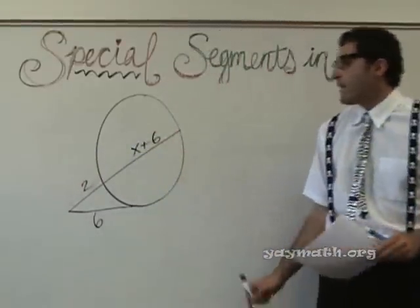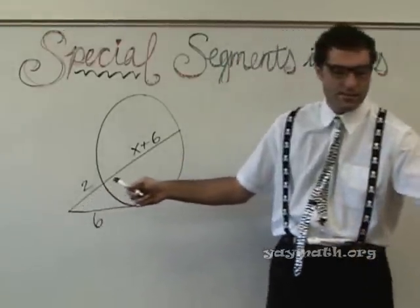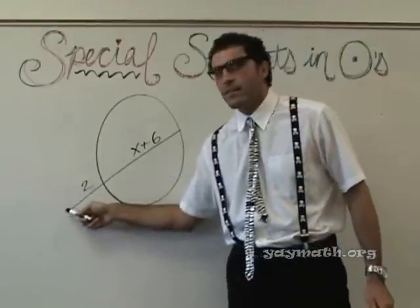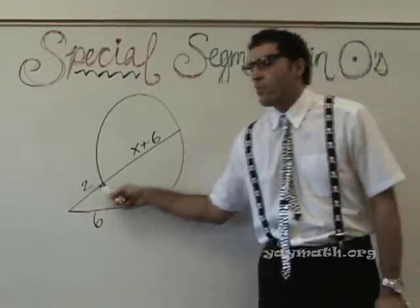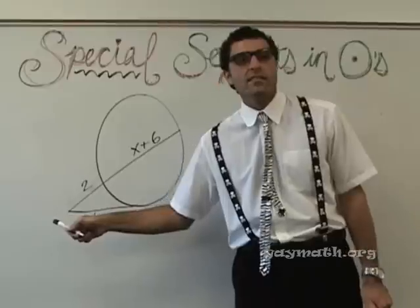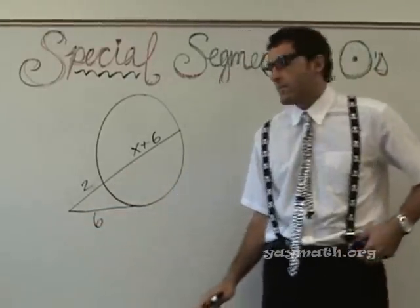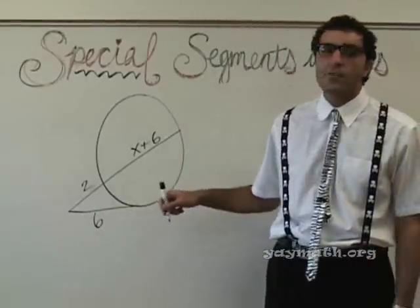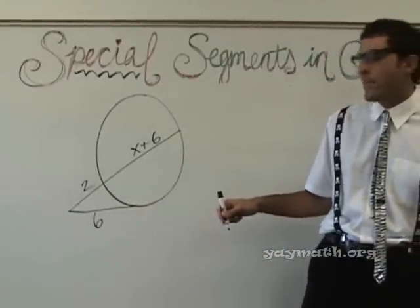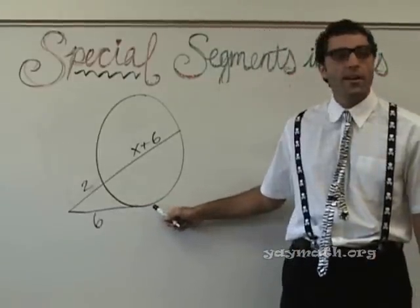Now, what's the name of this type of line? Secant. What's the definition of a secant? It's a line that hits the circle at 2 points. Now, this 6 does not qualify as a secant. We've gone over it already, because it only hits the circle at 1 point.